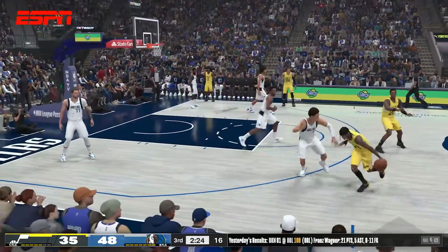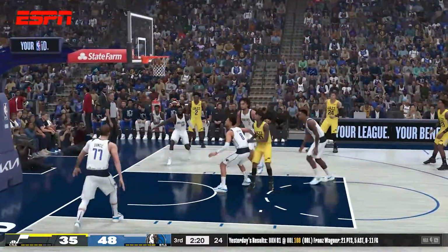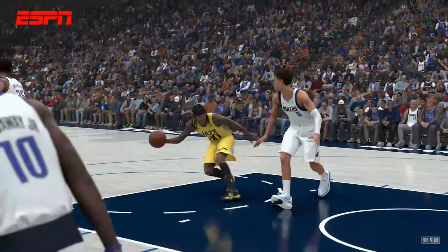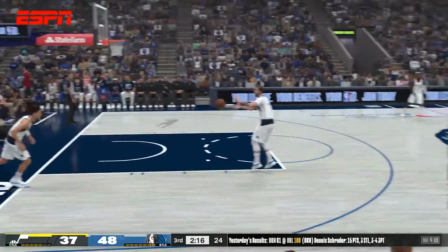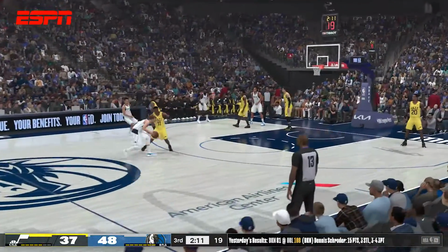Collins a screen. Here's Clarkson. And it's good. 2 points. Clarkson's got 5 points. Great job finishing inside. The defense must push Clarkson out of this area. And Dallas with possession. They're on an 18-6 run.